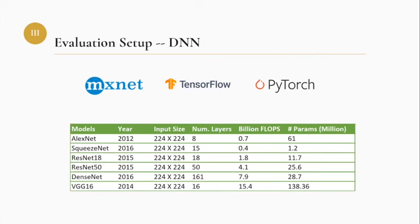The models that we have used are as such. We have AlexNet and SqueezeNet, which are lightweight in the sense that the number of floating point operations is significantly less compared to other models. Then we have ResNet 18 and ResNet 50, which are average-size models with a decent number of floating point operations involved. And finally, we have heavy models like DenseNet and VGG16, which have, as you can see, a great number of layers and a higher number of floating point operations. So that makes the set of models very representative of all the image classification models so far. Something that I should mention is we looked into image classification models only.